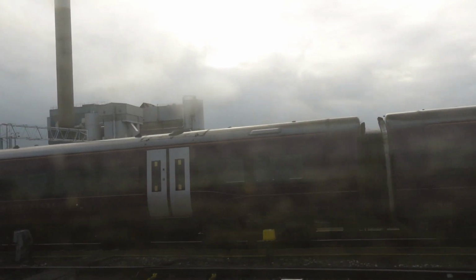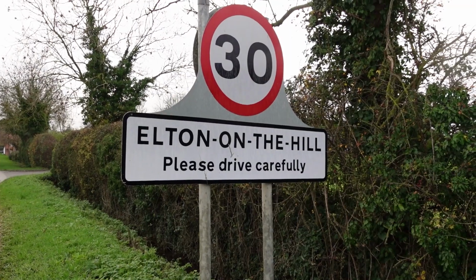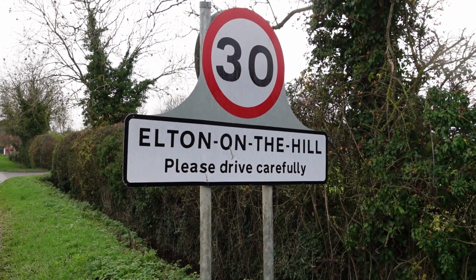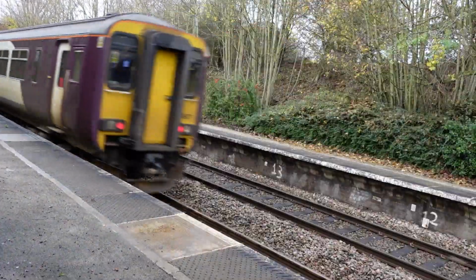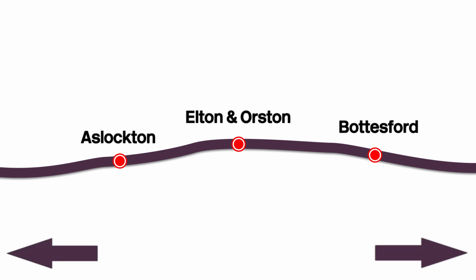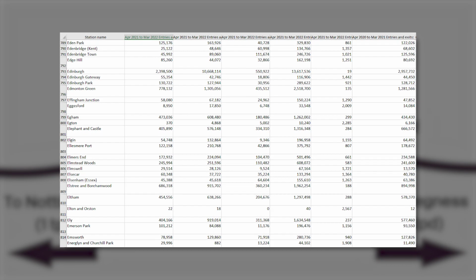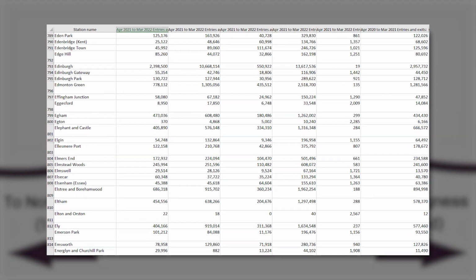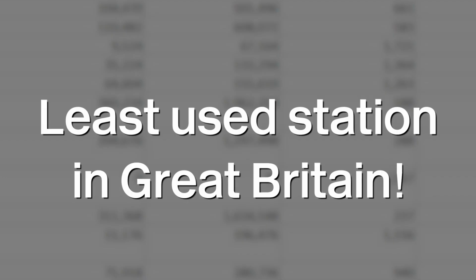So before we head there, let's talk a bit more about the place, shall we? Elton and Orston is a station in South-East Nottinghamshire, situated between 2 small villages, Elton on the Hill and Orston. The station was opened in 1850 and is nowadays served by East Midlands Railway and lies on the Nottingham to Skegness branch, between the stations South-East and Bottisford. The station is served by only 1 train per day in each direction, with the exception of Sundays, with a train to Nottingham in the early morning and a train to Skegness in the evening. In the period between April 2021 and March 2022, according to the Office of Rail and Road Statistics, Elton and Orston saw only 40 passengers, making it the least used station in Great Britain.